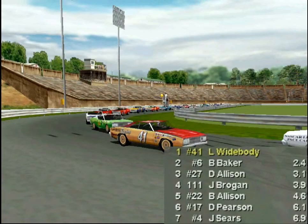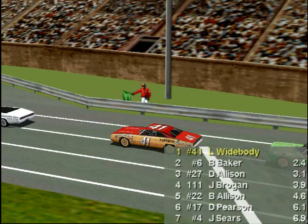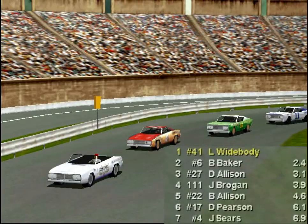It's a beautiful day in North Carolina. So yeah, Bowman Gray Stadium is still being operated for both football and NASCAR, which is kind of cool. I don't know what it looks like now. Because, you know, some of these tracks in this game were totally gone.